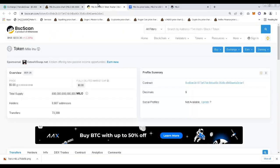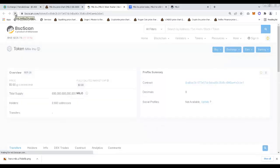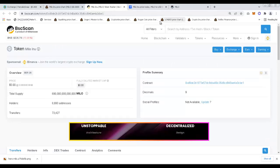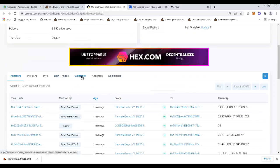Let's head over to bscscan.com/token/address. Here's the number of holders right now, 8,687. Let's refresh it. Now it's 8,690. It adds 3 holders. Let's head over to the contract.